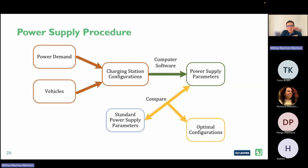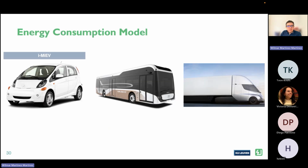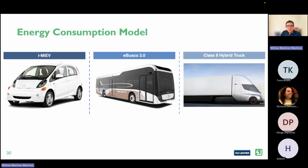So we have the power demand and the number of electric vehicles, which we can combine to estimate what will be the suitable charging station configurations. And then we can have, for instance, power supply parameters and also the standard power supply parameters that we can have in a country, we can compare, and then we can estimate optimal configurations. So just to give you an example, we can have different types of segments, so to say, car segments or vehicle segments. Like for instance, small passenger cars, also for instance, buses, heavy duty vehicles, and so on. We can have all sorts of vehicles. When we talk about electric vehicle infrastructure, it is not only for passenger cars, it's also for heavy duty, it's also really for light electric vehicles, like for instance, bicycles, motorcycles, three-wheelers, cargo bikes, and so on.